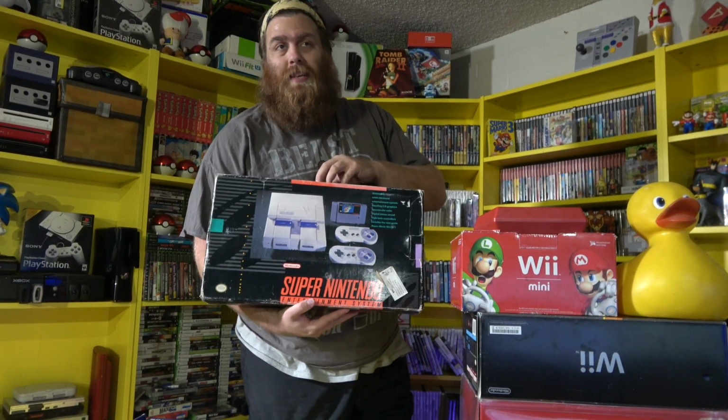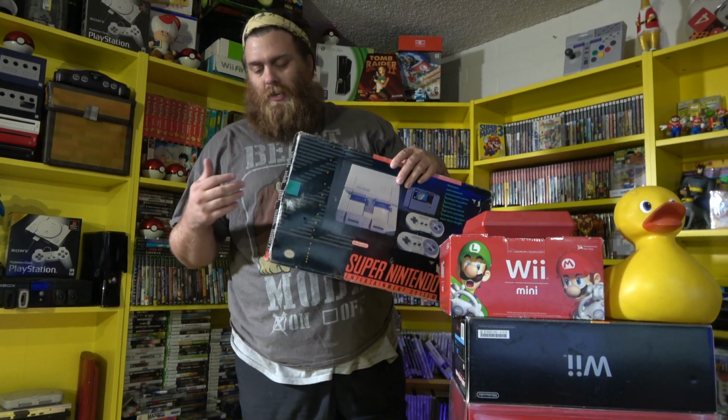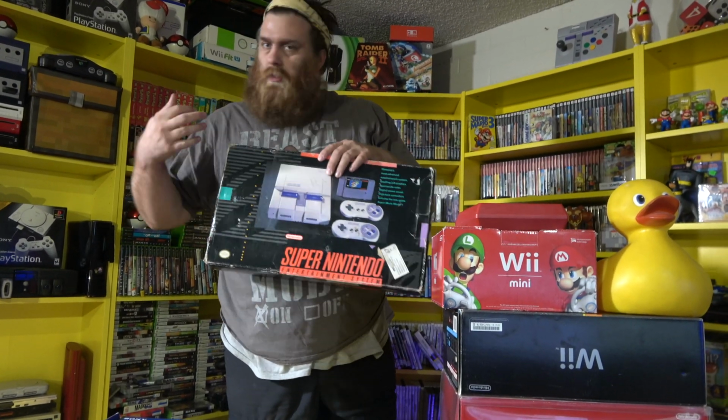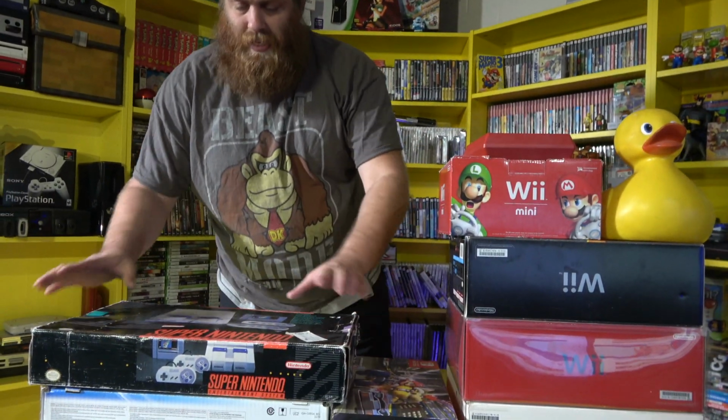I was actually able to get this at a local game store for the same price as a regular Super Nintendo, not complete in box, because they weren't actually going to sell this box. He was going to throw it away. I was like, no, I'll take that box. So the styrofoam in it's complete and everything. Very happy to have a complete Super Nintendo in my collection.